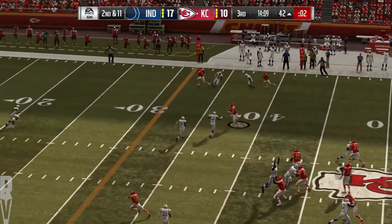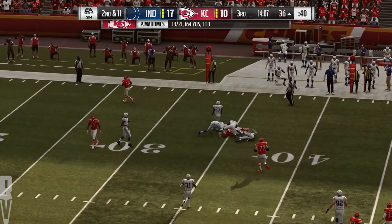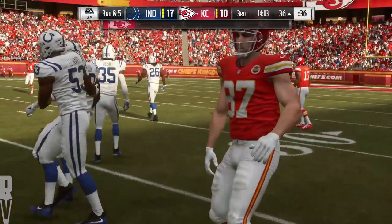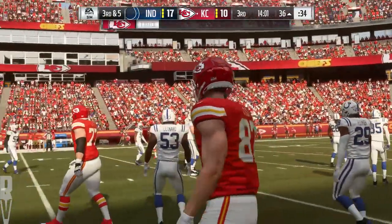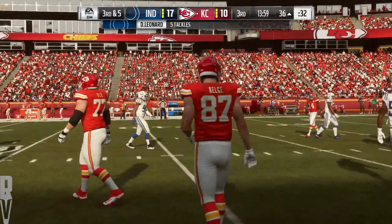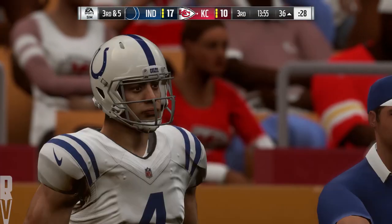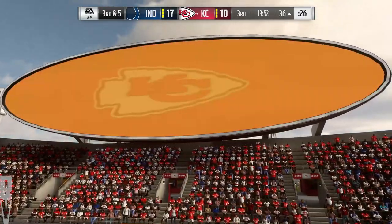On second down, here's Mahomes. Complete, the tight end, Kelce. And here he'll be brought down a little shy of the 35 at the 36. 6 yards is the pickup, and that'll lead to a third down. They gave up the completion there, but this is what zone defenses count on. Catching the ball and not much run after the catch.